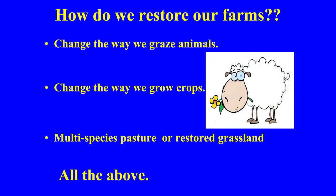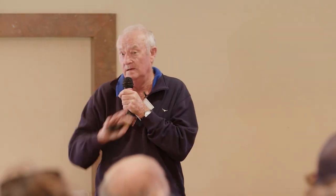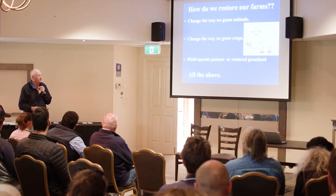So how to restore our farms? Change the way we graze animals, change the way we grow crops. But there are plenty of things we can do, a lot of different ways of doing this. I've just said what I did on my farm. There's a lot of really good ideas out there. It's not just that those are the rules. There's plenty of other ways if you start searching for them.